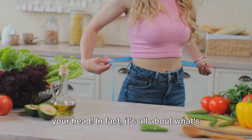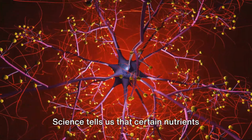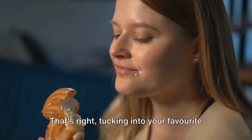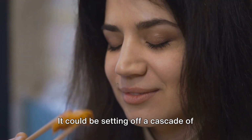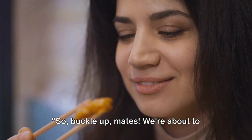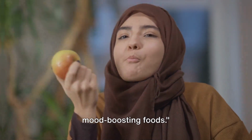In fact, it's all about what's going into your belly. Science tells us that certain nutrients in foods can actually change our brain structure, chemistry, and physiology. That's right. Tucking into your favorite dish might be doing more than just satisfying your taste buds. It could be setting off a cascade of feel-good chemicals in your brain. So buckle up, mates. We're about to take a delicious journey into the world of mood-boosting foods.